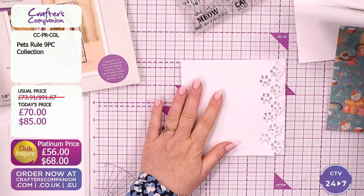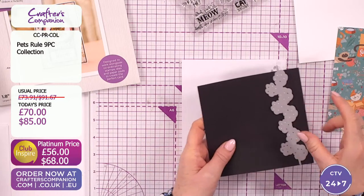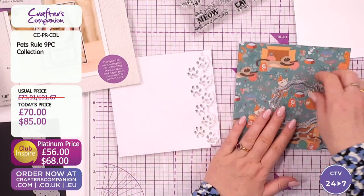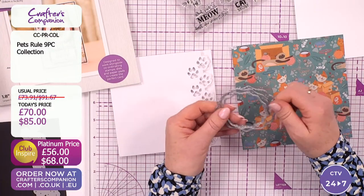Right, so we've got that one. And then I want to cut that again. So use that same one, pop that on the end, and we're going to cut that out of black. But I've already got that cut out, so you don't need to see me do that because I want to get on to the stamping. Now, I've brought some nesting dies with me. I can't remember what these come out of, but they were just some shapes.